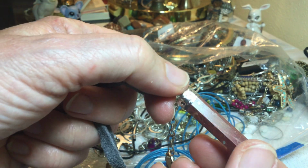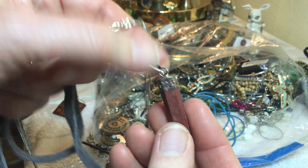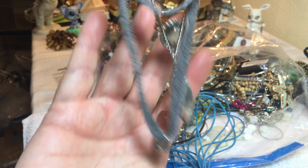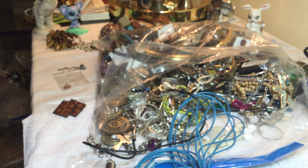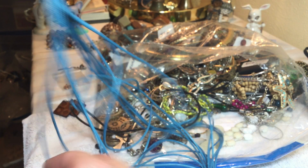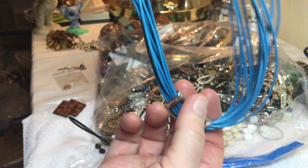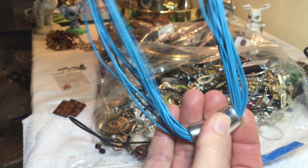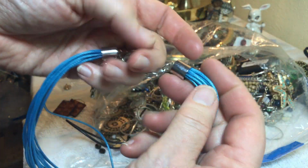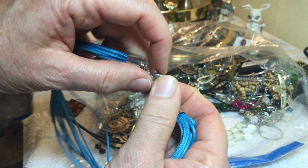I don't know what it is. It's beautiful. Have no idea. Really a pretty necklace there. So I like the stones coming out of this a lot, and some of the pieces are really nice. What is this? Is this the pendant? This blue is gorgeous. Very clean necklace.